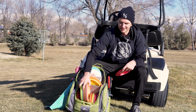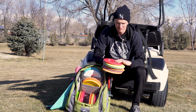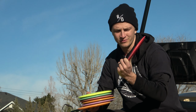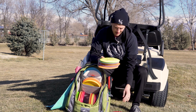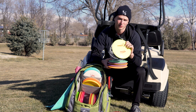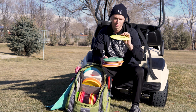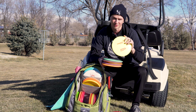And now jumping into my fairway slot, my flippy and ride to the right is the Centurion by Infinite. This one is very reliably understable. Then I've got my Star Sidewinder. This is more of a straight flyer on my backhands for me, but I will do a turn up or hyzer flip with my forehand for it. So I do enjoy this disc a lot and throw it a lot.